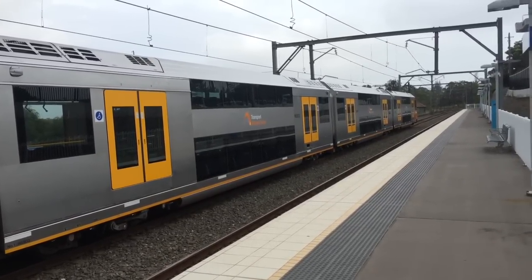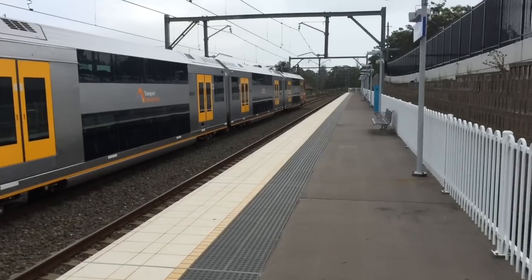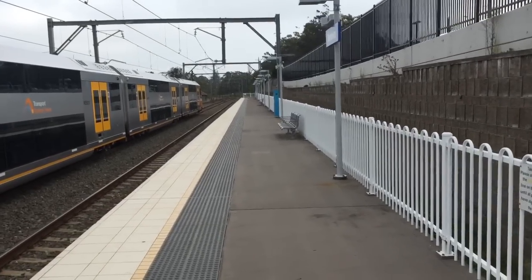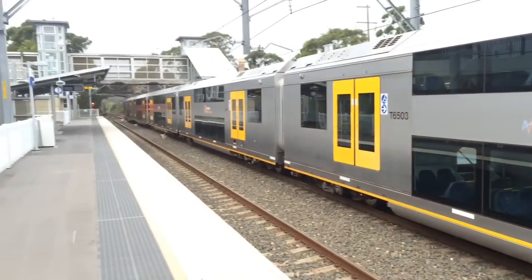I'm currently standing on Platform number 3, which is Berowra's newest platform. I'll just give you guys a slight pan. And as you all can tell, it is just a side platform.